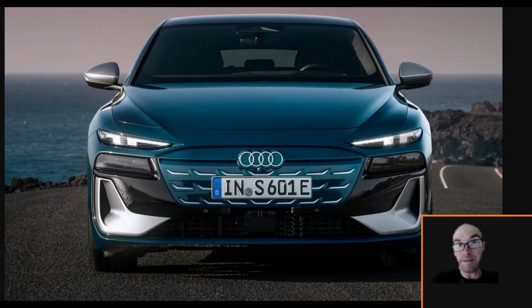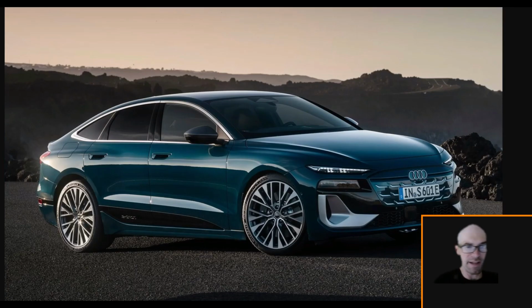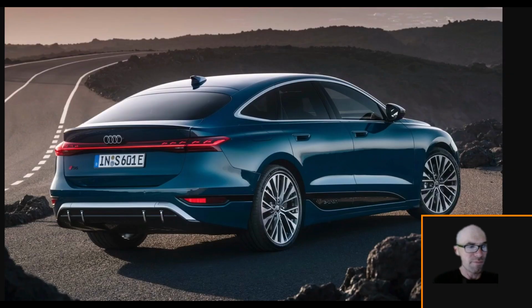And now let's talk about the S6. For the S models, you're going to have this emphasis on the air curtains. This is the little duct here in the corner that reduces drag over the front wheels. They emphasize this with the silver trim. And of course, you're going to get larger wheels. And this design really works with these silver accents, especially on a darker colored car.